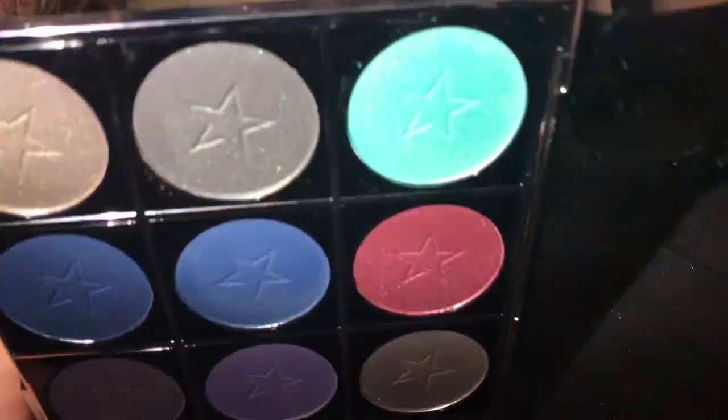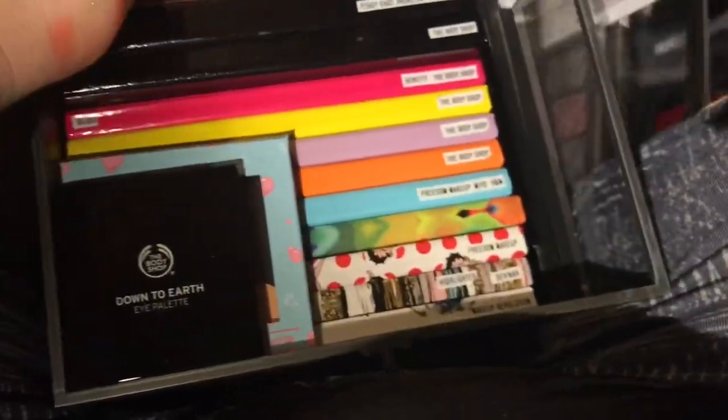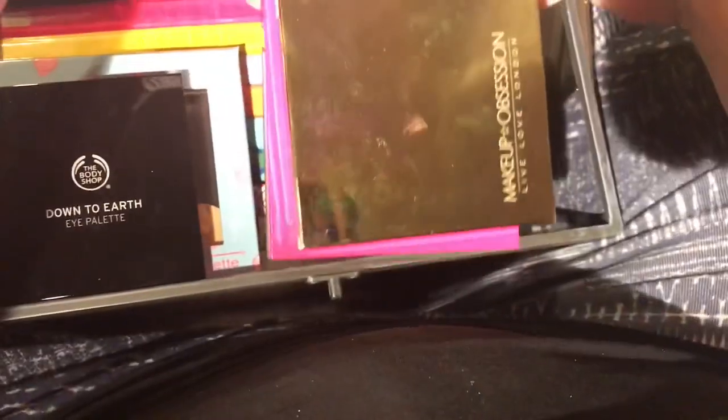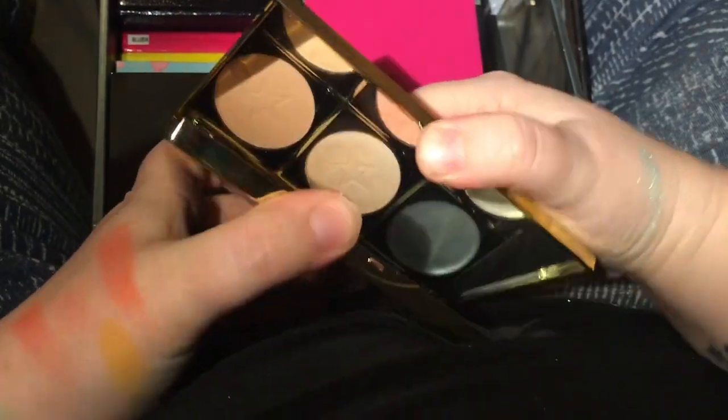But it's really pretty. That green over there is so pretty. But yeah. And then I can put it there. I have small ones as well. Oh, hey. So this one is pre-made, I think. Yes, it's the hottest look February 2017.